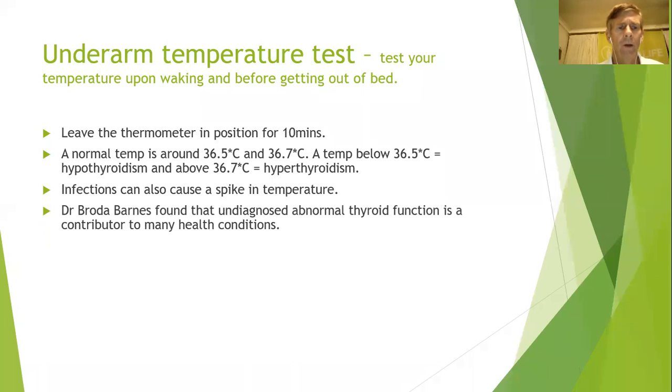Dr. Broda Barnes found that undiagnosed abnormal thyroid function is a contributor to many health conditions. Again, makes me wonder if our current virus isn't one of these things that is being affected.